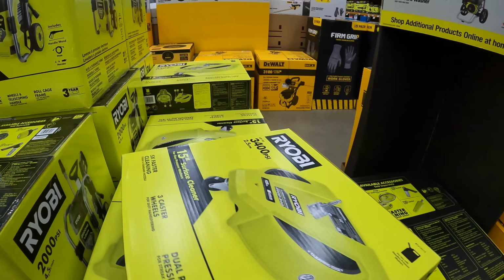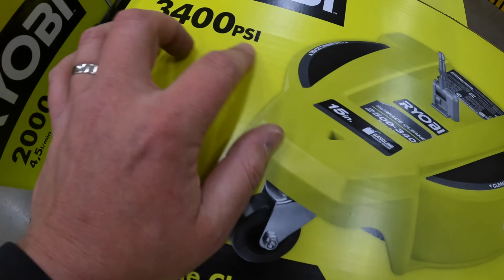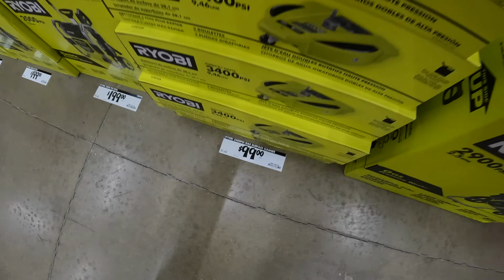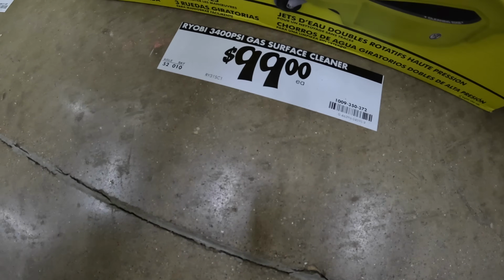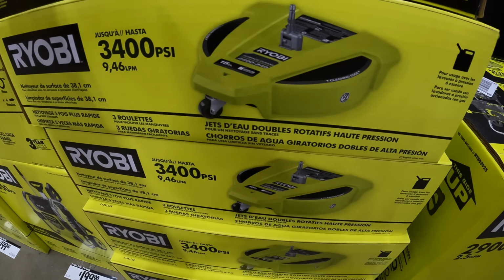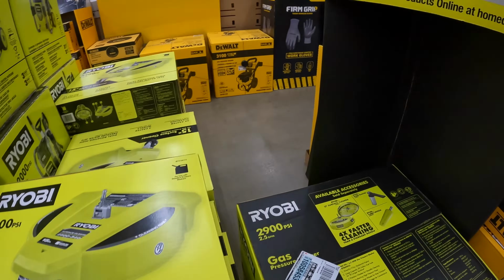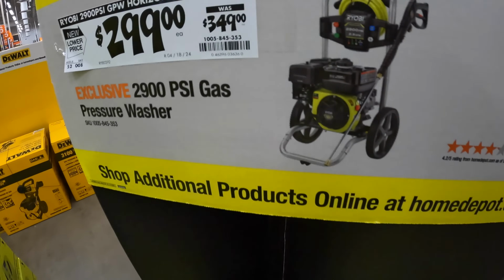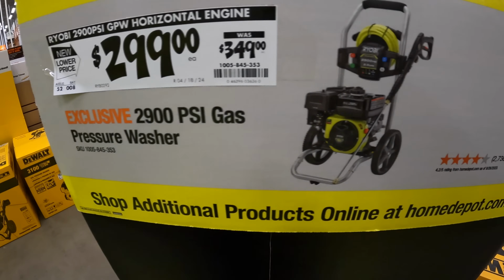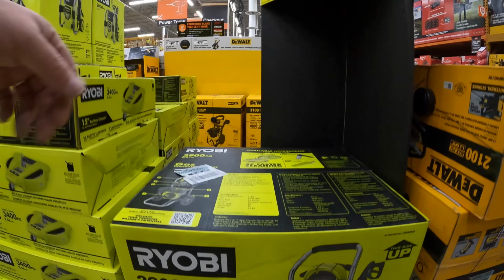Ooh, this is new. Up to 3400 PSI surface cleaner. This surface cleaner is $99. This one is for gas. Snap, that's awesome. $299, was $349, for their 2900 PSI gas pressure washer by Ryobi, which is right here.